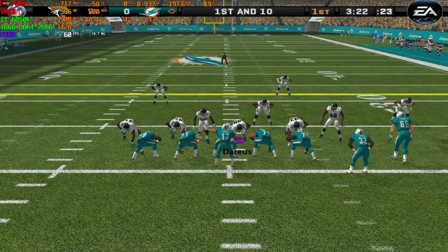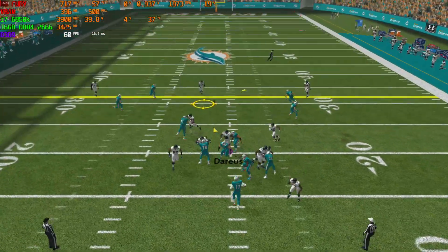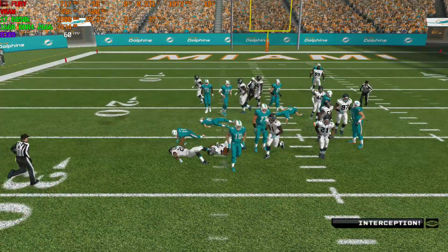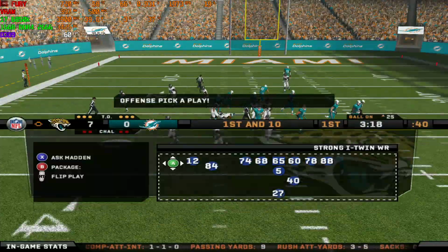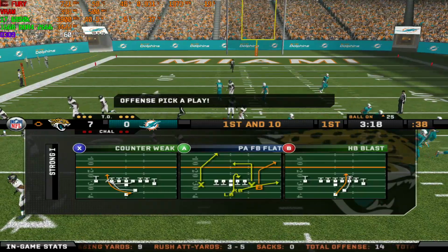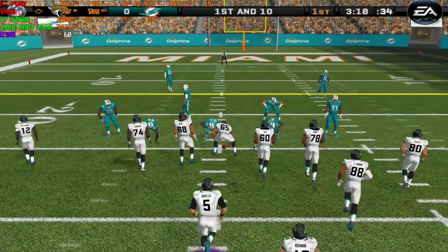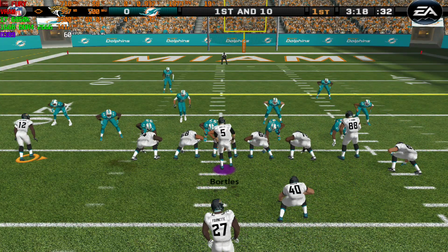Defense, get ready. Here they come. Pick off. The quarterback never even looked for any of his other options. So after the interception, now it's first and 10 at the 25-yard line. Come on. Watch each other's back.